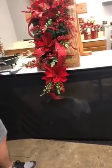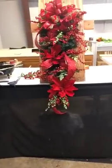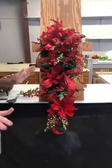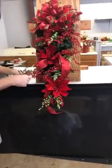Okay, and remember on your teardrops, just like with everything else, you want it to come out and be alive and not flat. So remember, shape is very important. Keep that in mind when designing.